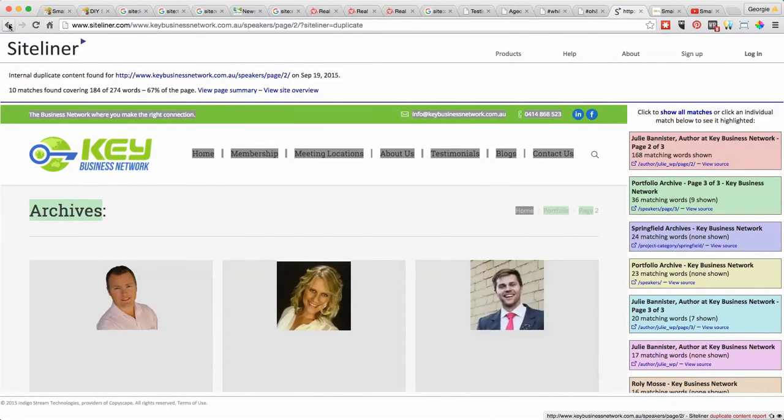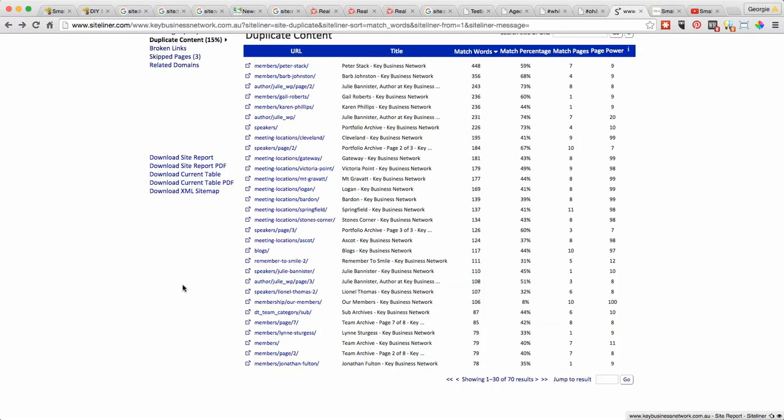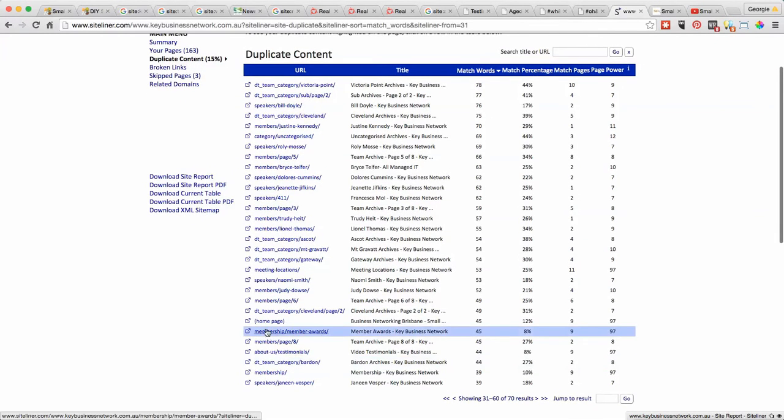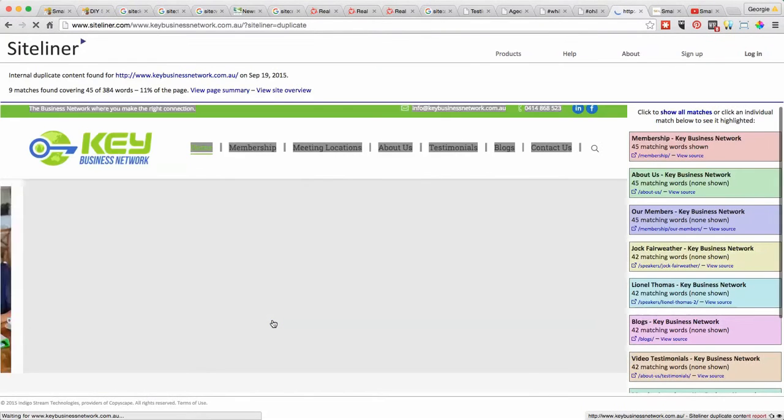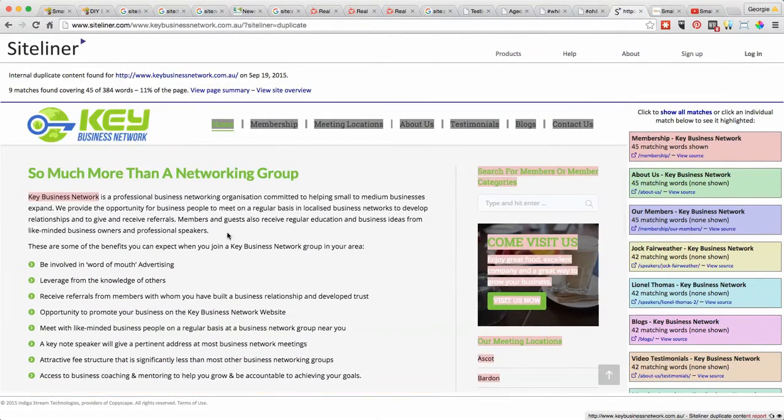The main problem where you need to worry about duplicate content on the actual page itself, where you might need to rewrite the page, is if it's your home page that's coming up as having duplicate content to other pages. Let's just have a look and see. And in this case, oh, here we go, home page. So if this website had a whole lot of colors in here to say that it was duplicate content, then it's something that we might need to rewrite as well.